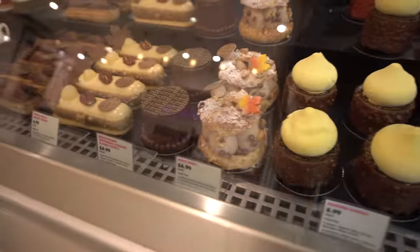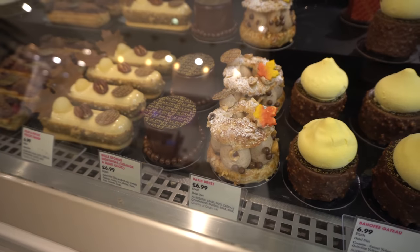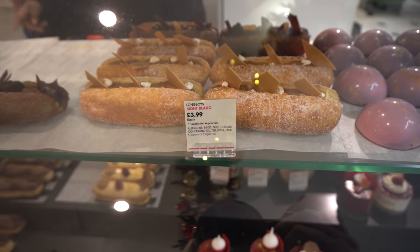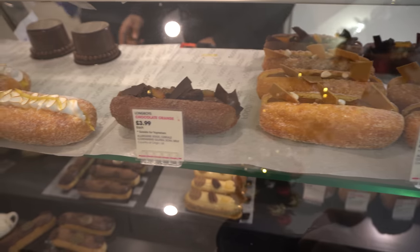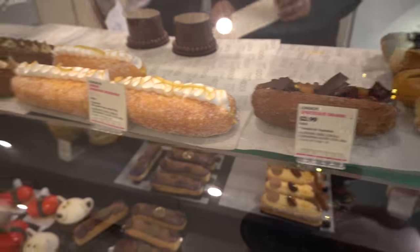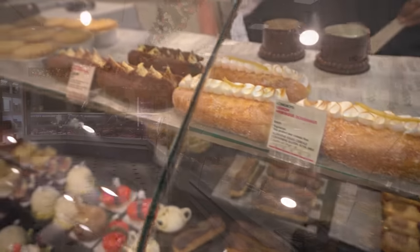Oh my gosh, look at that one. That looks amazing. I don't know if you can see that from the reflection. This brand, Long Boys, I think they were in Harrods. There's quite a few of these now. I think I saw one of them at Winter Wonderland as well. But they're these kind of like donut bun things.